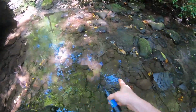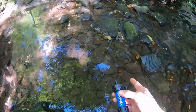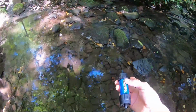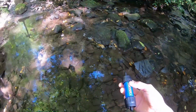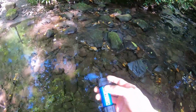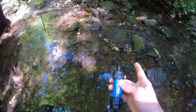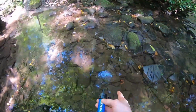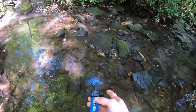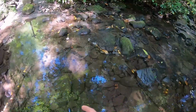If there's something dead in the stream upstream, then I could be potentially ingesting some harmful microbes, parasites, bacteria. There's viruses that could be in the water. There's all kinds of stuff. But we also always want to stay away from stagnant water. That means anything that's kind of sitting around. You don't want to drink from puddles. You don't want to really drink from the marsh or anything.